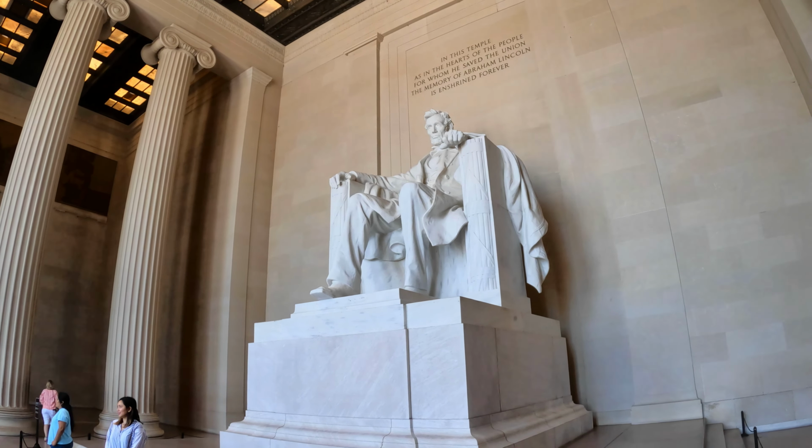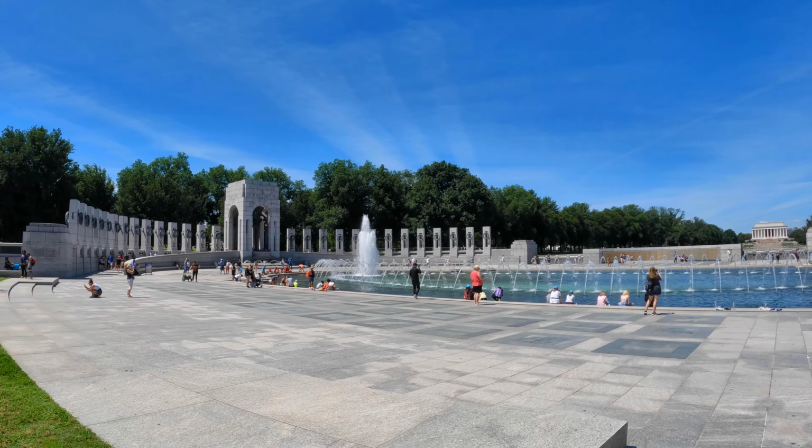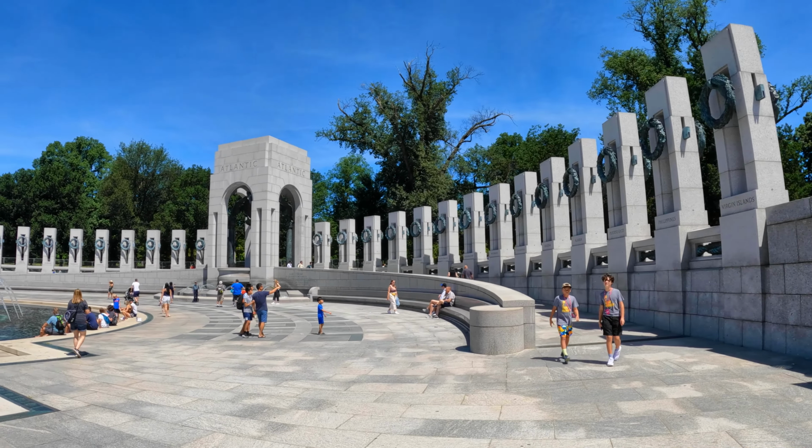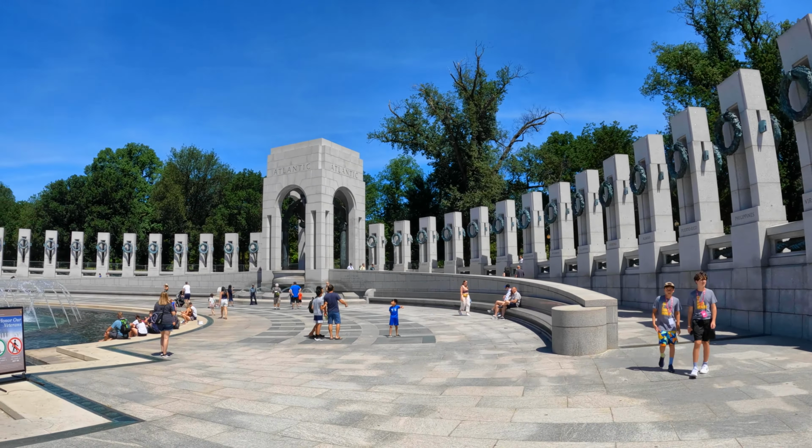And here's another impressive memorial we came across, the World War II Memorial. This amazing memorial is dedicated to the men and women who joined in the fight for freedom from all 50 states of our country, as well as many other countries from around the world, including the Pacific region of the world, as well as the Atlantic region of the world.